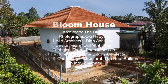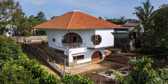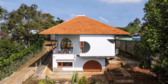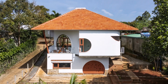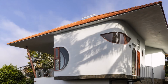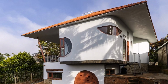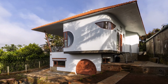Bloom House, located in Bao Lam, Lam Dong, presents a harmony between modernity and tradition. Its distinctive red-tiled roof reflects Vietnamese heritage and suits the tropical climate. Design elements such as the curved roof, doors, windows, and decorative patterns on the walls create a soft harmony, reminiscent of flowers blooming amidst nature.